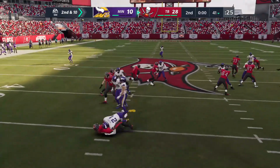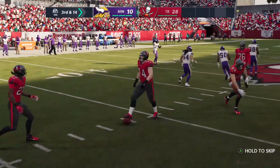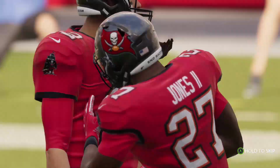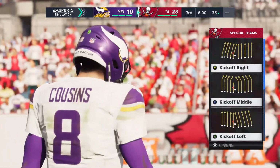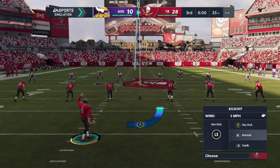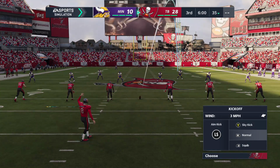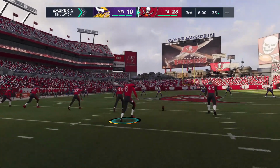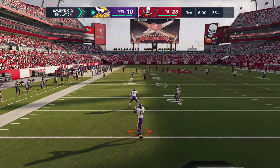On 2nd down now, it's Jones. And yet again, he's stopped behind the line of scrimmage. Great job by this Vikings defense. An abbreviated halftime show as we get rolling to quarter 3. Bradley Pinion to kick off for Tampa Bay. The Vikings set to receive the second half kickoff, and they trail it here as we resume play.